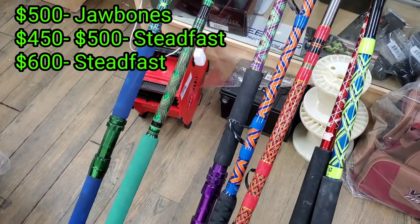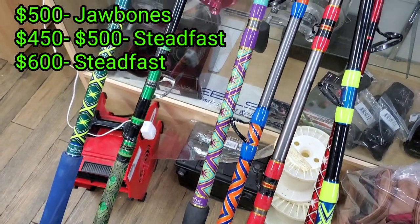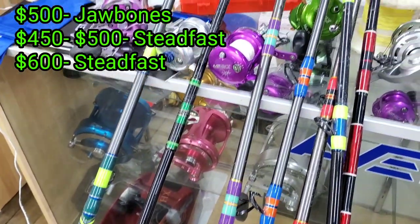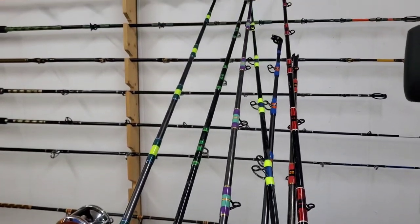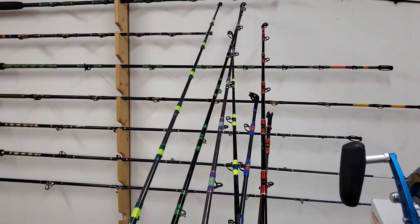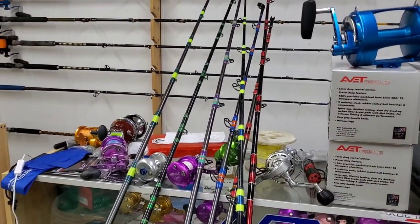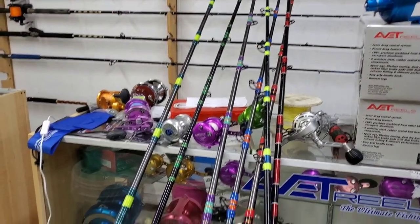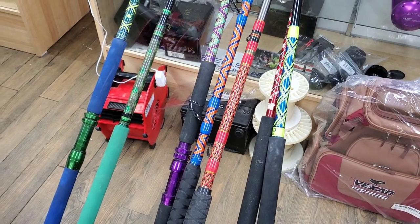And what I'll do is I'll put the list in there so you can check them out. And they are beautiful, beautiful rods. So, yeah. Very, very nice rods. Yes, sir. And that's the type of rods they are. You've got your Steadfast, you've got your Jawbones and stuff like that. So, yep, yep. And then two.